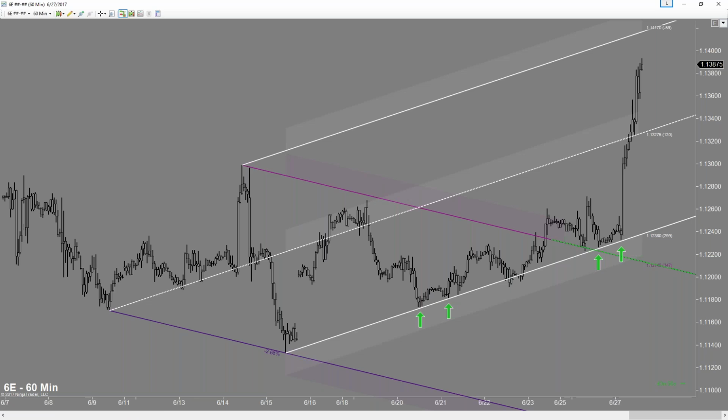We start with identifying the areas that we want to trade. So what you see here is an hourly chart. Maybe some of you are completely brand new to trading. You have no idea what I'm even talking about right now. What we do is we look at multiple time frames.